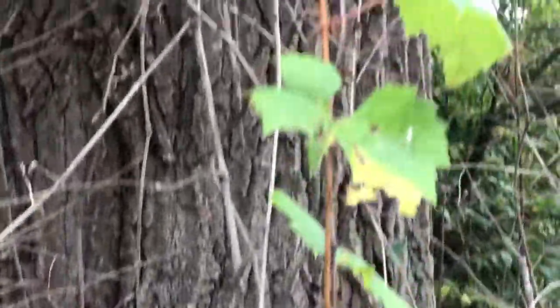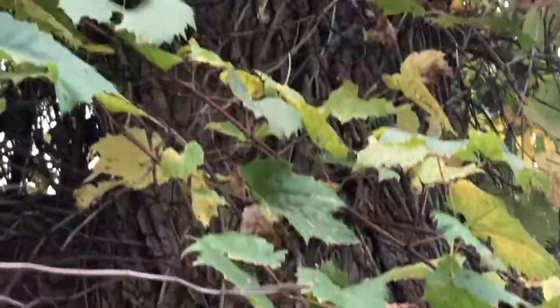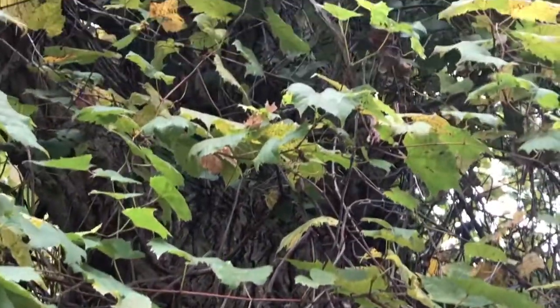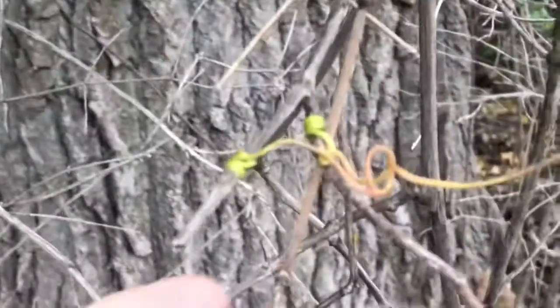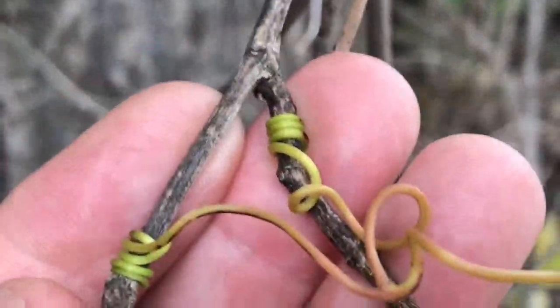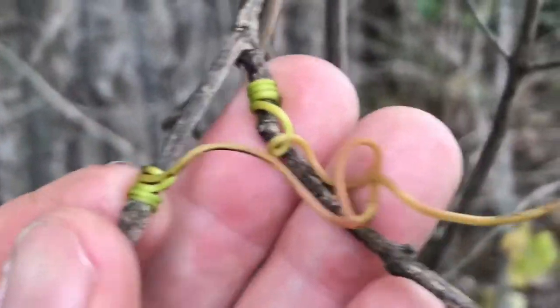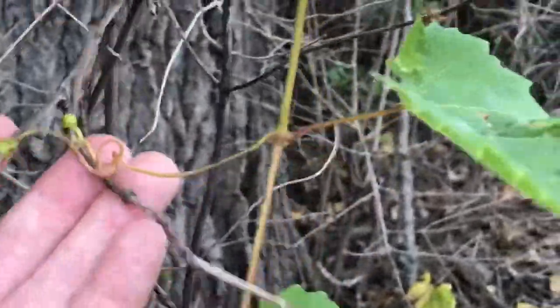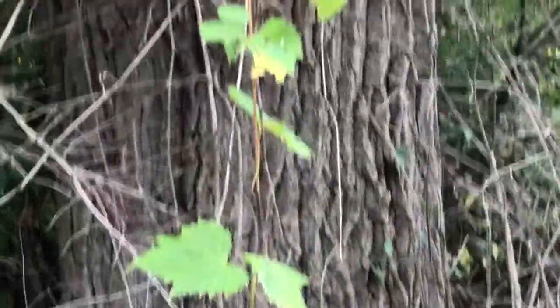Check out the cool adaptation. By being a vine, it is able to climb up trees and reach way up to get more sunlight. Now that is a really smart adaptation. Friends, look at this even. Vines have these special structures called tendrils, which actually wrap around the tree branch so it can support all the leaves. Look at those. Those are really cool adaptations that vines have to enhance survival.